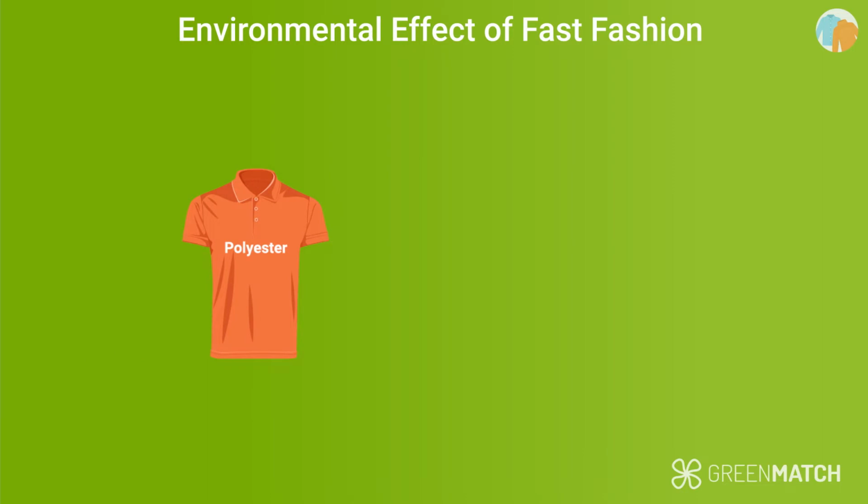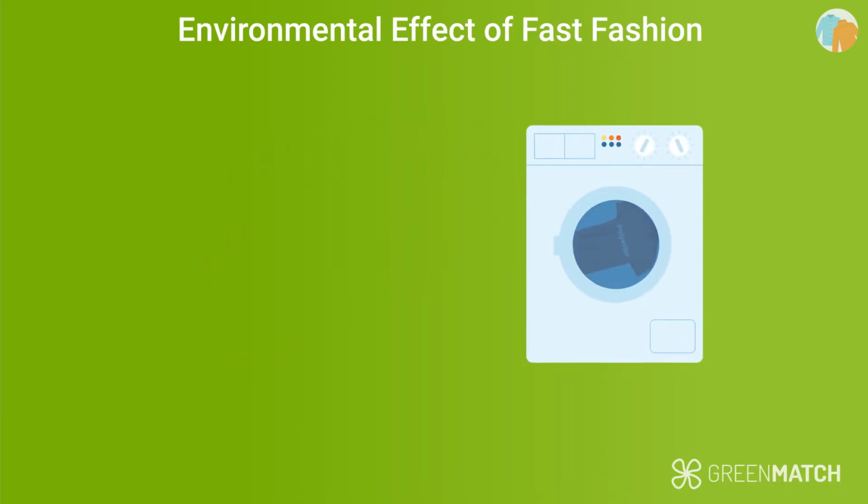When washing these garments, microfibers end up in the ocean and are ultimately ingested by animals. When buying new clothes, try to look for natural recyclable fibers and opt for long-lasting, high-quality garments from trustworthy brands.